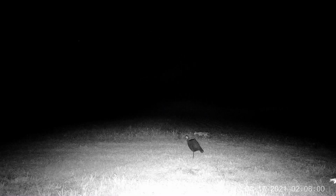This was my first fox capture. It didn't seem to pay too much attention, just kept a wide berth and passed through the area.